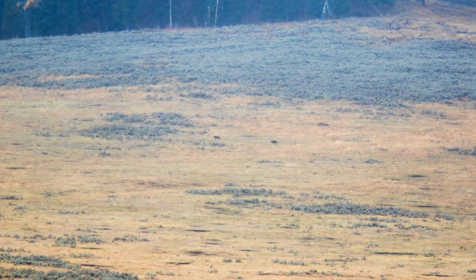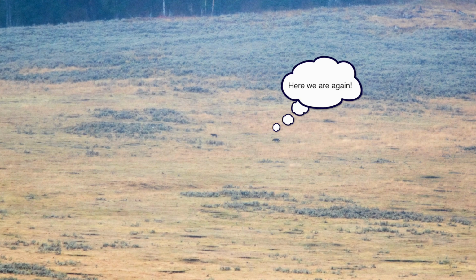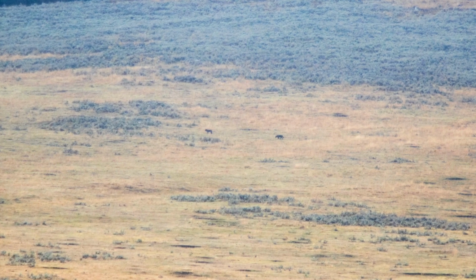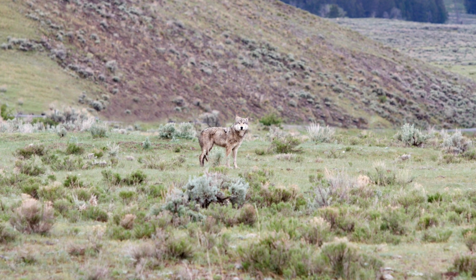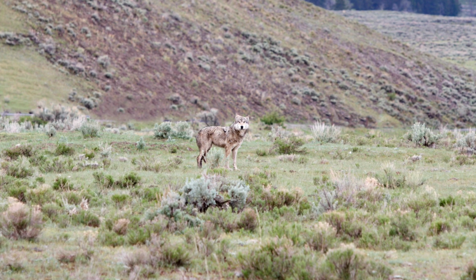So the view wasn't good. I could see them through the binoculars finally. I took a few long-range photos that you can see here, and the idea was to just let them do what they do, and if they decided to wander towards me, wonderful. If they didn't, wonderful. But just stay in the moment and put the cameras down and enjoy what you're watching and look around the scenery.